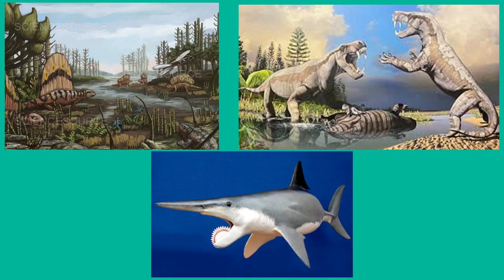The Gorgonopsians were the top predators on land at that point in time, during the later parts of the Permian. And in the oceans, you actually had some pretty crazy looking creatures, like this one, Helicoprion, a shark-like creature that lived in the oceans. And so the Permian was a very strange looking point in time in Earth's history.